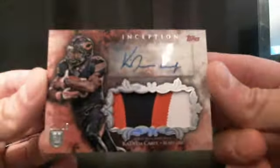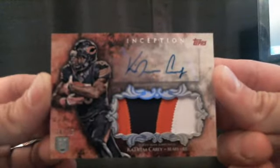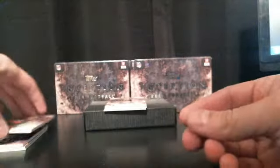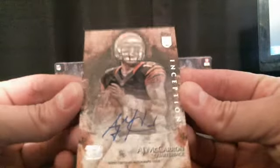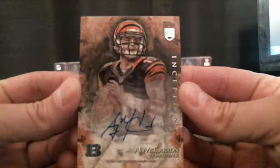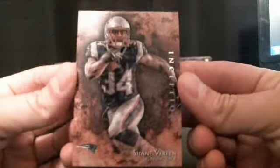For the Chicago Bears, we got a nice patch here, number 24 of 25 of Kadeem Carey. Nice three-color patch. Kadeem Carey to the Chicago Bears. And for the Cincinnati Bengals, we have A.J. McCarron. That's going to go to J. Edward. Non-numbered auto. And we have a Ray Rice. And we have Shane Vereen.